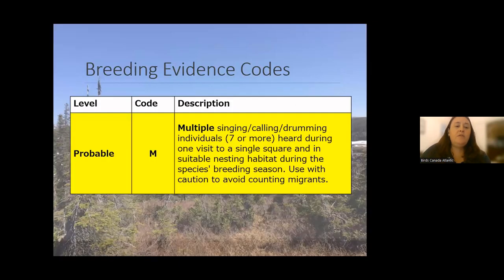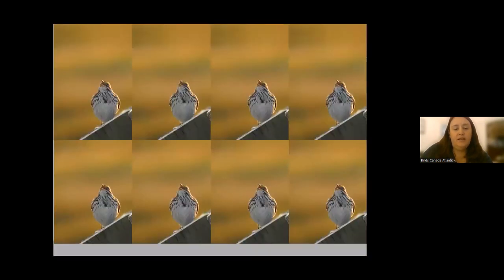So now we've moved from our possible codes to our probable codes. And the first probable code is M. So this is multiple singing, calling, or drumming individuals. So multiple individuals being vocal in one visit to a single square in suitable habitat during the species breeding season. So let's say I'm at Cape St. Mary's and there are 8 male savanna sparrows singing in the breeding season, and I hear them all on one visit. Well, chances are at least one of those 8 birds is breeding, so that would get an M.